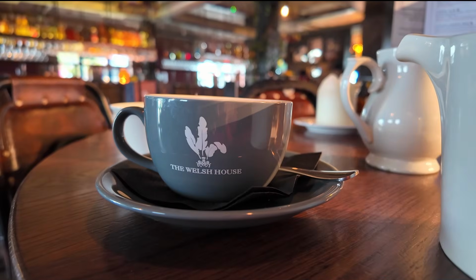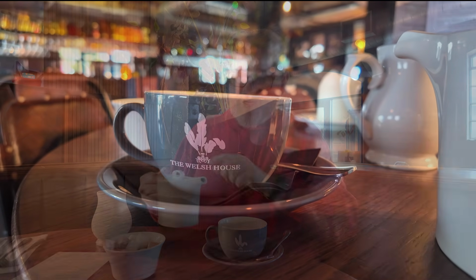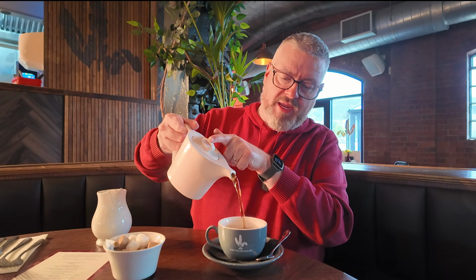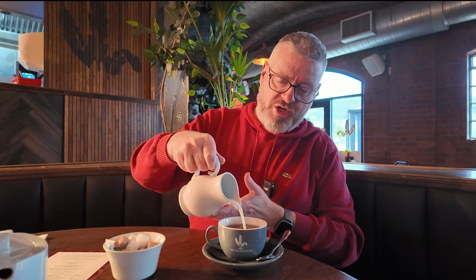Okay, so I have my cup of tea now. And look at this nice little branded mug with the Welsh House written on there, which is very nice. Nicely presented. Pour out some of this tea. Looks a good colour to me. There we go. And we've got a nice milk jug here too. Get that in there, just a little splash. Don't need much of that in there. I like my tea quite strong. Yeah, that looks good. That is going to keep the cold out. Hopefully anyway, thaw me out a little bit.